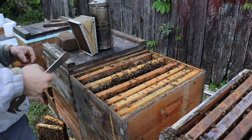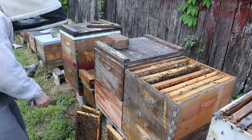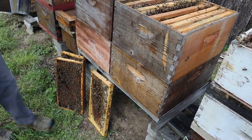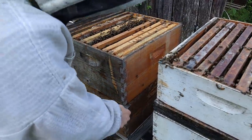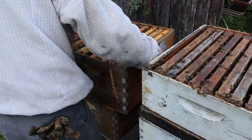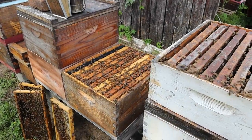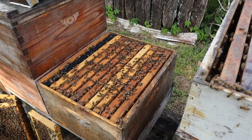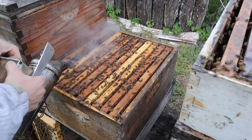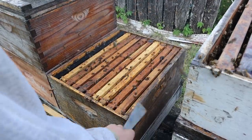What we need to do now is I want to drop down a little bit on some of these combs. There were some cells that looked like they might have been starting some, and the queen was putting some eggs in them. I'm just going to check a little bit more. All right, so we have 10 frames here in the bottom box. Some people say you can't have 9 frames in one deep and 10 in the other. You can totally do it. I like having 10 in the brood nest area.